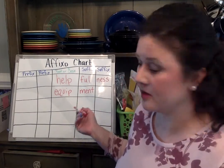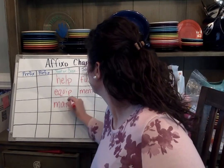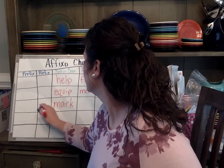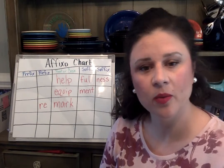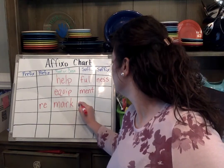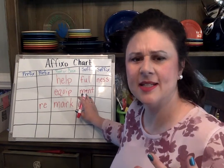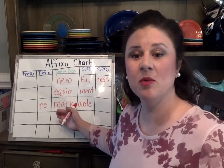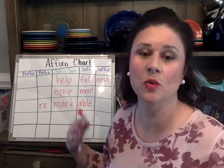Let's talk about the word remark. The base word here would be mark, and the prefix would be re. Can anybody think of a suffix I could add to that word? Mark, remark, remarkable. Now, if I just had remark, that might mean I need to add a comment, or if I remarked about something, I said something. But if something was remarkable, it was able for you to say something about. So if it was remarkable, it had a trait that you would want to speak about.